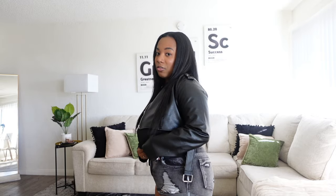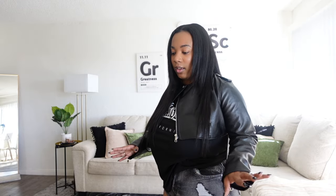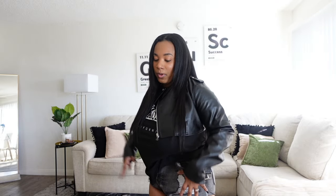So I think I can still keep these. These weren't that much anyway. So I'm gonna still keep them and just hope. I'm gonna rate these shorts a 7.5. Cause I do like it. I like this part of it right here. I thought this was cute. And I like the color because I don't have any gray, dark shorts. All the shorts I have are light denim or medium wash. So I like this color. So I'm going to give this a 7.5 out of 10.